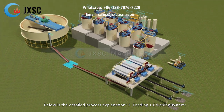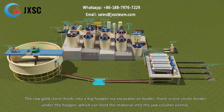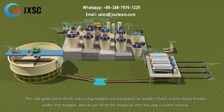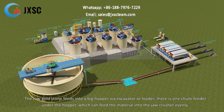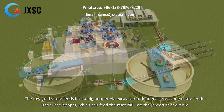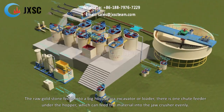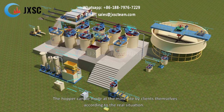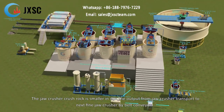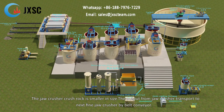1. Feeding plus crushing system. The raw gold stone feeds into a big hopper via excavator or loader. There is one chute feeder under the hopper, which can feed the material into the jaw crusher evenly. The hopper can be made at the mine site by clients themselves, according to the real situation. The jaw crusher crushes the rock to a smaller size.